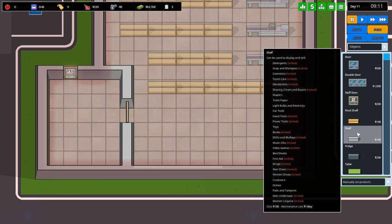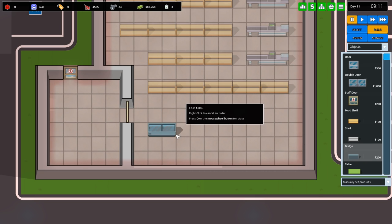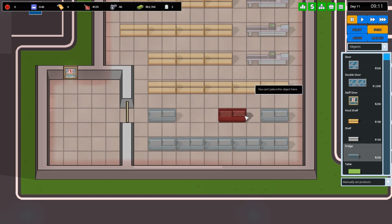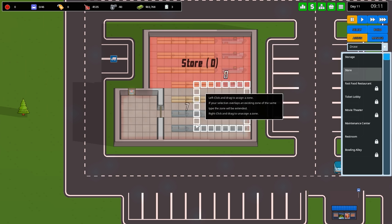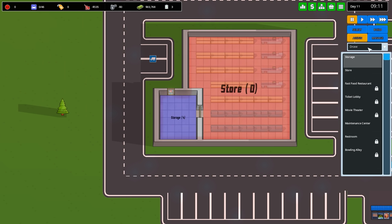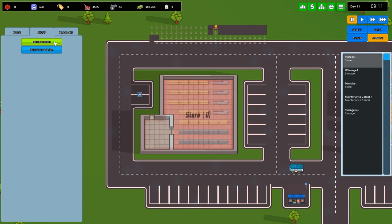We might have a couple of standard shelving units, or do we just want to go for fridges? I think we'll go for just fridges, you know, like that. It's going to be a fairly big food store, and it's cost us probably a bit of money there. We'll go to assign and store, and obviously all this will become a store like so. And then we'll have storage as placed. Manage. Store zero.